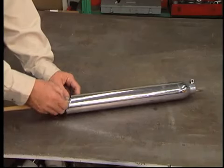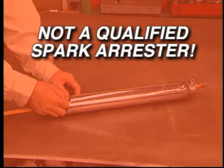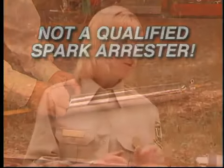If it passes the entire length of the spark arrestor muffler, it's not a qualified arrestor. You see, all trap-type arrestors have fins or louvers that deflect all the exhaust and prevent the rod from passing all the way through. If you suspect that there may be a problem, ask the owner to remove the arrestor and check it more carefully.